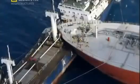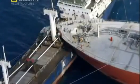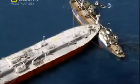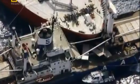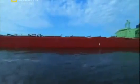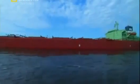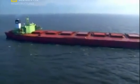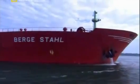No one wants to be on watch when a megaship's arrival goes wrong. These 2 massive ships crashed outside the port of Singapore when one ship veered off its prescribed course. The combined cargo at stake, 50,000 tons. And a ship carrying 6 times that weight just arrived. Say hello to the biggest of her kind on the planet, the Berger Stahl.